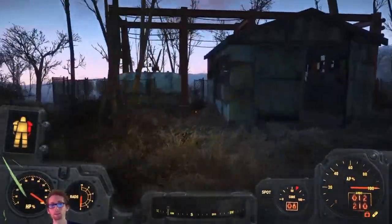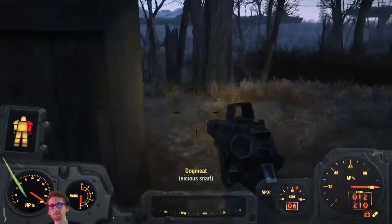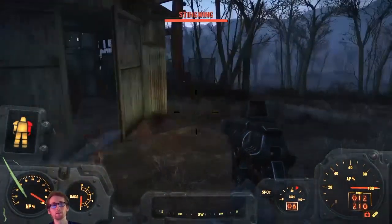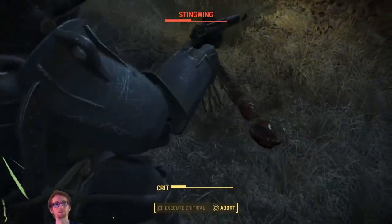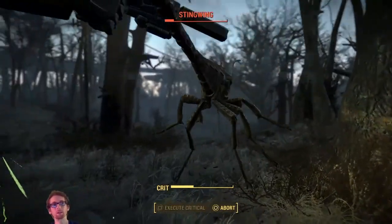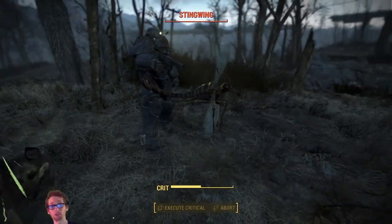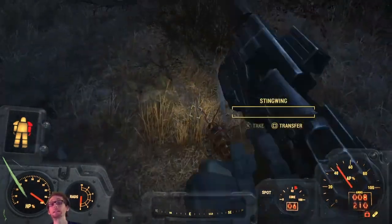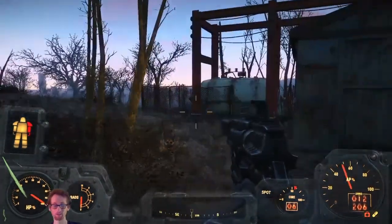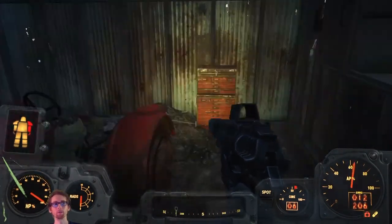And see, look, I still got 200 bullets. I could have dropped off 100. They don't weigh much, but it's still something. I'm below 100 on my shotgun, so it's okay. But this is the reason I like the pistol in the beginning. It doesn't take that much AP to use VATS, so I can get a lot of shots off, because that's really the only way she's actually hitting anything. Her accuracy sucks.